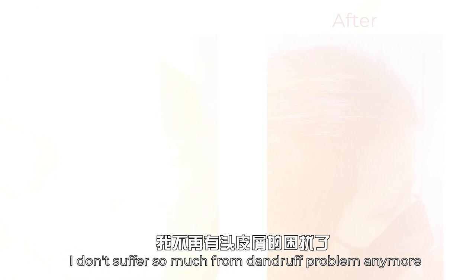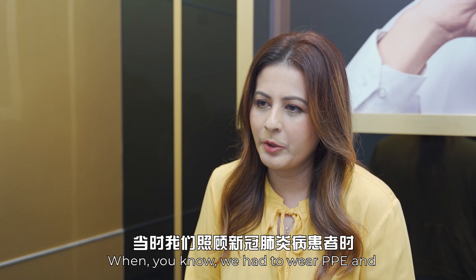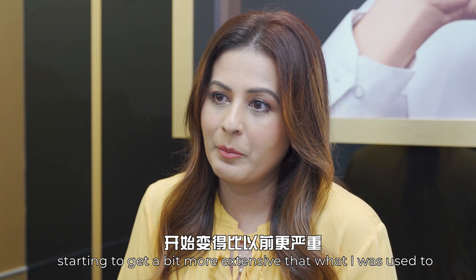I started experiencing hair loss, quite extensive hair loss. It started more than a year ago. It all started during the pandemic when we had to wear PPE and attend to all the COVID positive patients. Initially, I noticed the hair loss, but it wasn't as bad. But as time went by, I started having more dandruff and my hair loss was starting to get a bit more extensive than what I was used to.